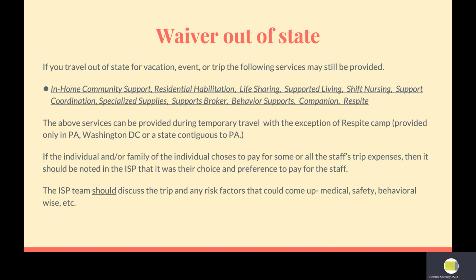The ISP team should agree and discuss the trip and all of the issues, all of the details, the risk factors that might come up, what to do in medical or safety, behavioral issues, so that a plan is set for things that may occur outside of the norm.